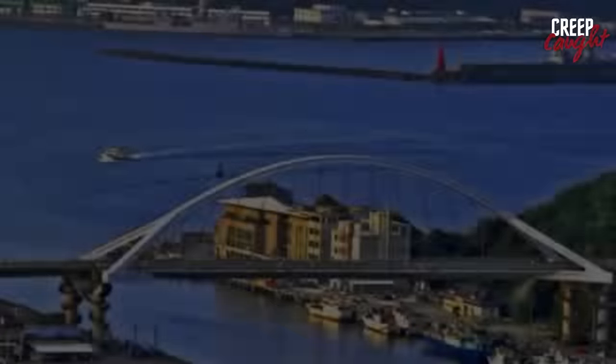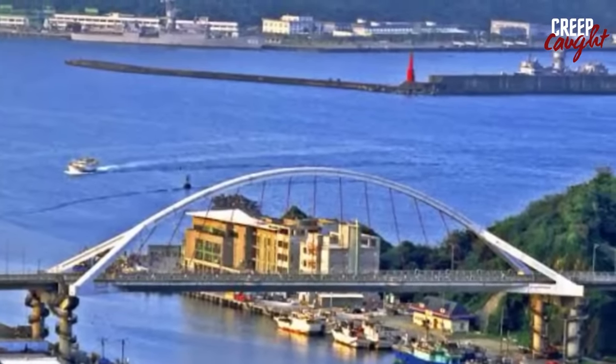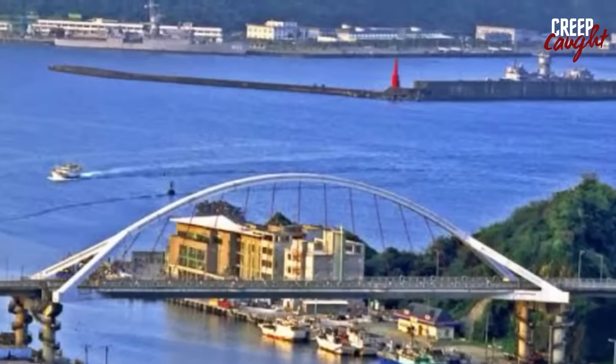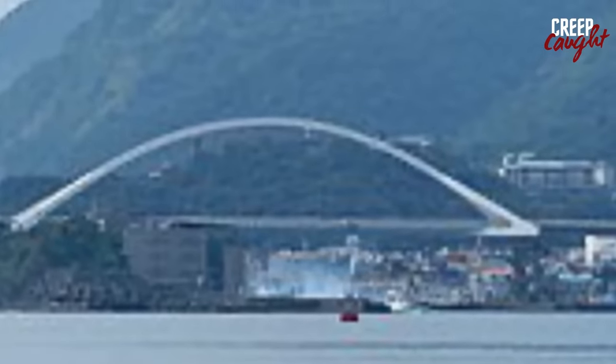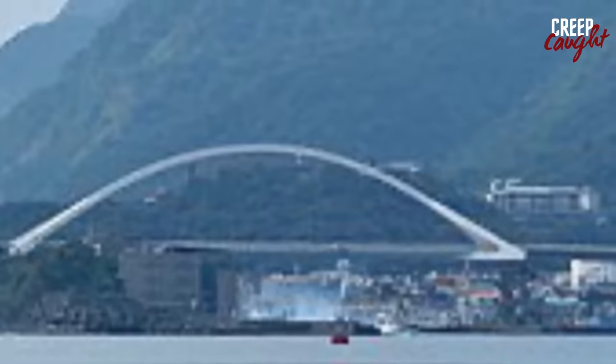In 1998, a distinctive steel single-arch bridge was built over the Nanfang fishing port in Taiwan, designed to facilitate the passage of fishing boats without interrupting traffic. This bridge was a replacement for an older structure and became a crucial infrastructure for the area.